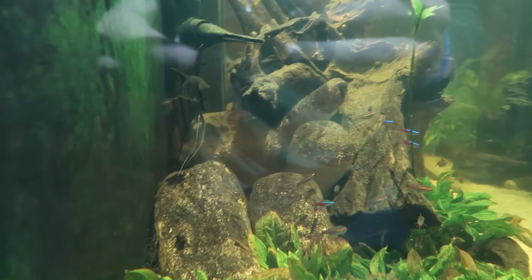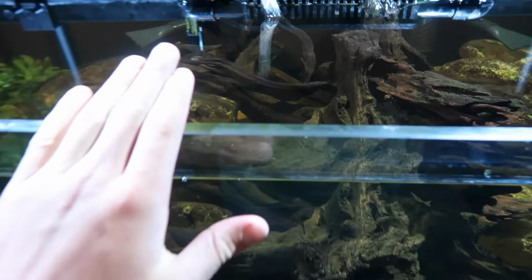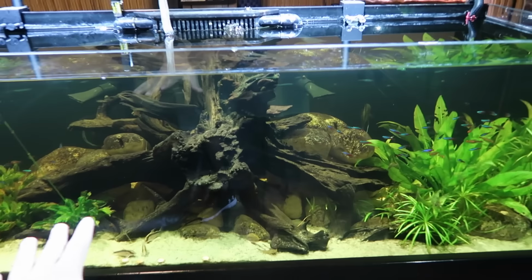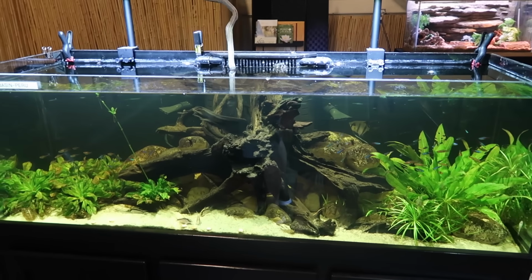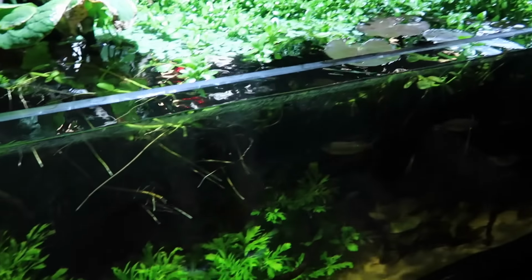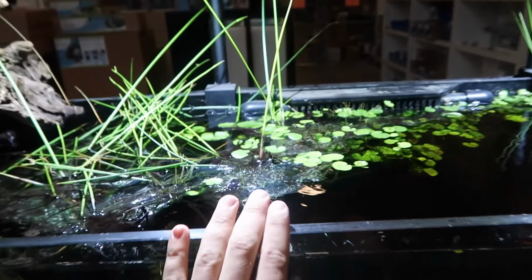But what I really want to do today is this. As you can see, Greg's got some angelfish back here. And this is the tank I want to get him a fish for. So it's the Amazon River, and check this thing out. So he's got this one right here, and then the Tuda River in India right here, which is my favorite tank out of anything. And we can get a fish for any of these tanks. I just really want to get one for the Amazon.